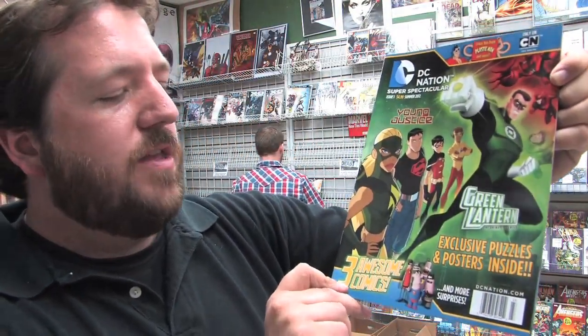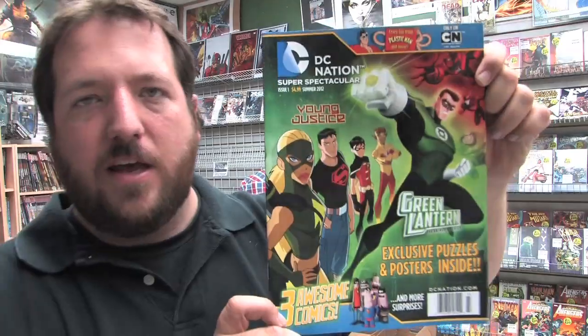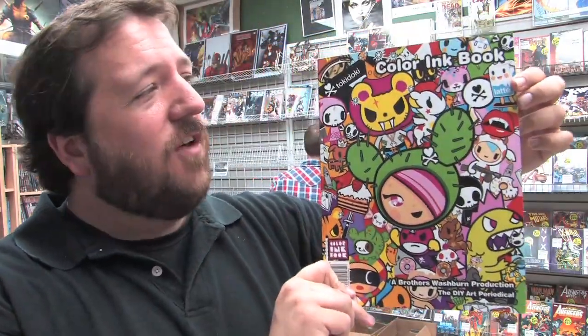Just before we get into the comics, we have a couple of magazines and books to show you. First up is this DC Nation Super Spectacular issue number 1. This is a new magazine that is geared towards kids. Here is a Tokidoki coloring book.